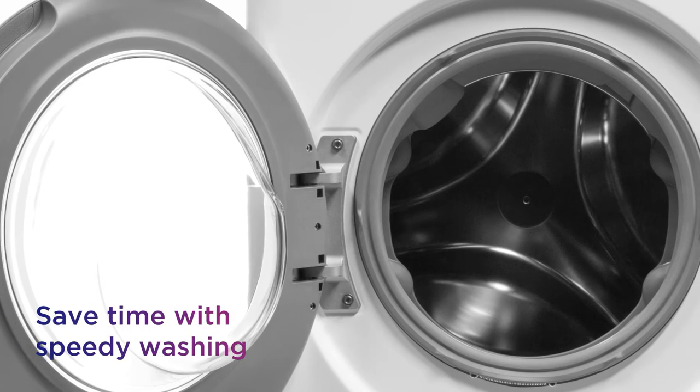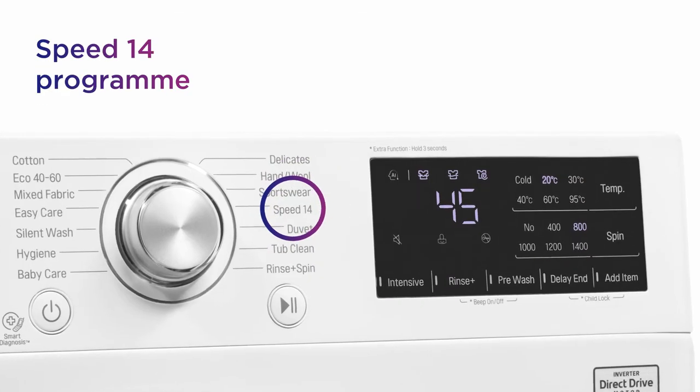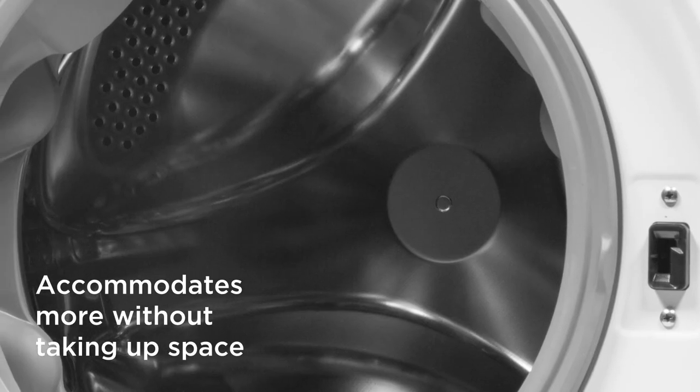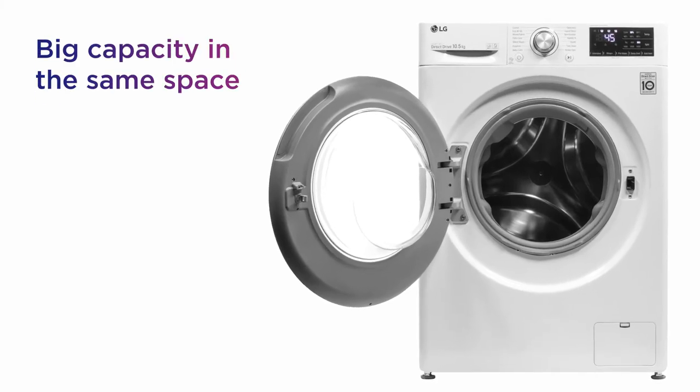Save time with speedy washing that cleans small loads in as little as 14 minutes with the Speed 14 programme. Built to accommodate more without taking up space, it has room for large loads with a big capacity in the same size.